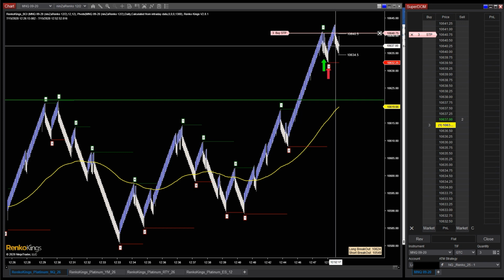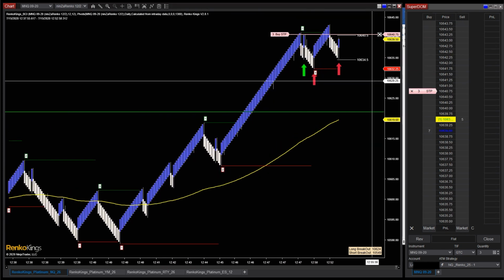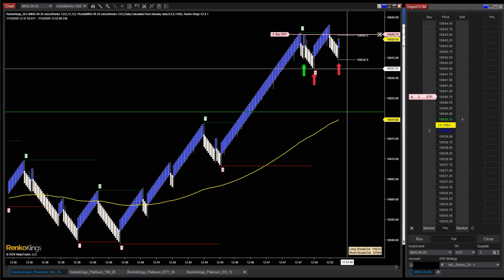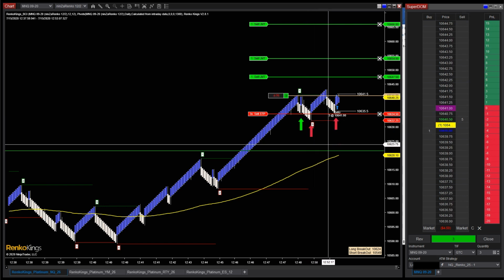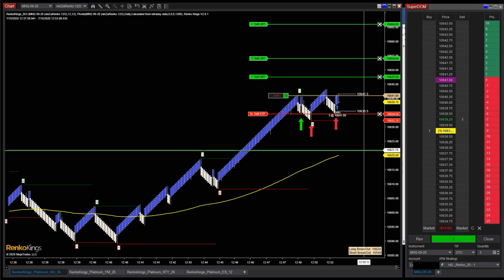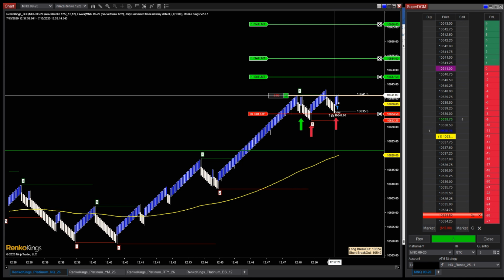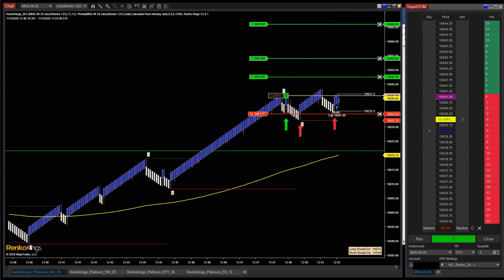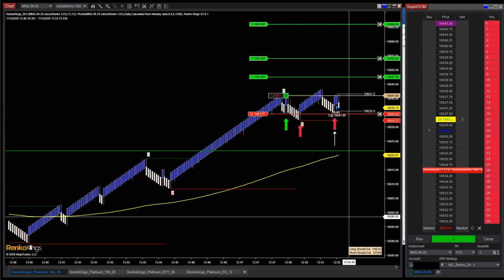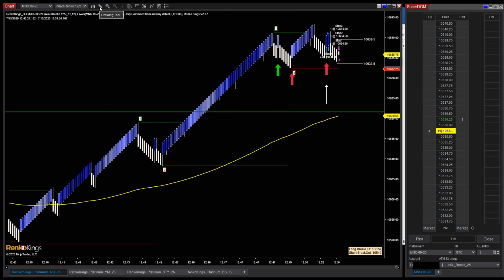Because we don't know if this price action is just going to keep coming lower, lower, lower. It could break through this support here, and it could keep coming lower and lower. So we want to see that it actually closes up. Stop filled. Okay, so that didn't work out.